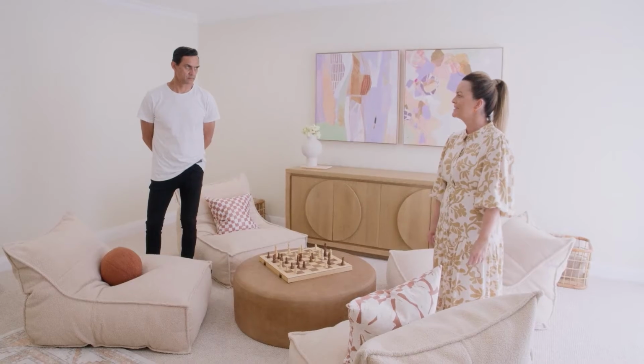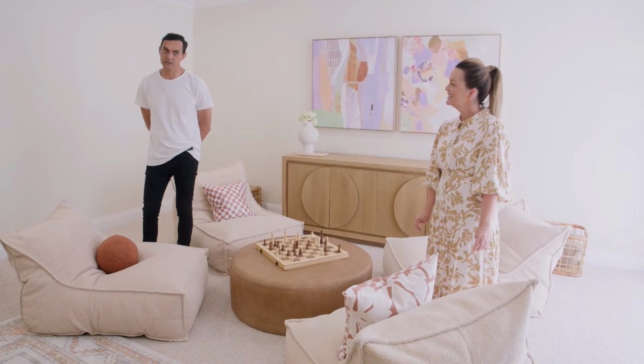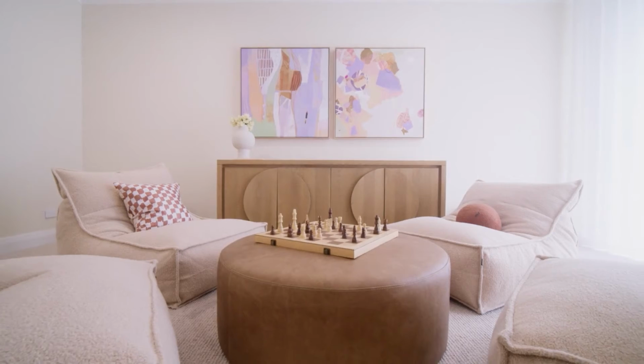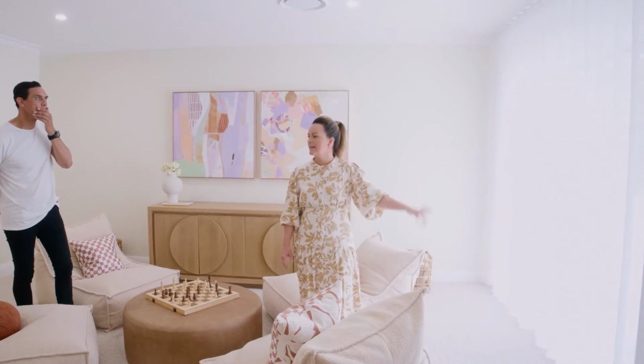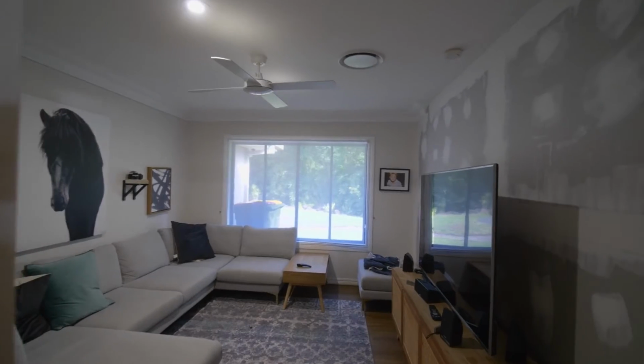I think this room's a favourite of mine. I really love this space. It's up there. It's in my top 10. Yeah. How many rooms in the house? Yeah, there's a lot of rooms in the house. And also they've got that doorway out to the pool and the outdoor area. It is really a perfect space for kids in here.